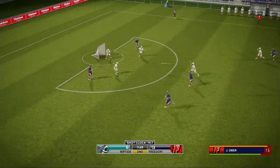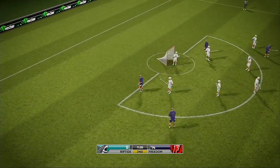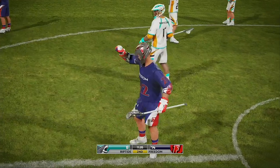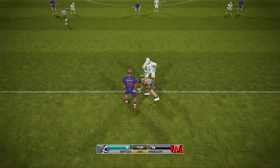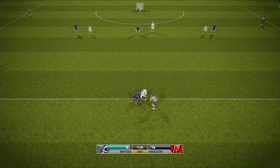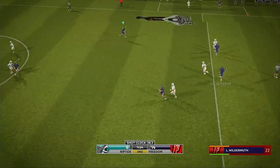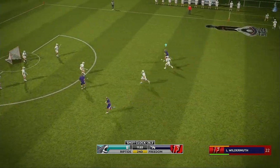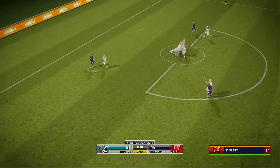O'Burt. Ball side right. Ball side left. Looks to the back of the net, and he buries it. Face-offs are enormous in lacrosse. Let's see who comes away with it. The home team wins the face-off, and they get a step. Ball top center. Klett with the catch.